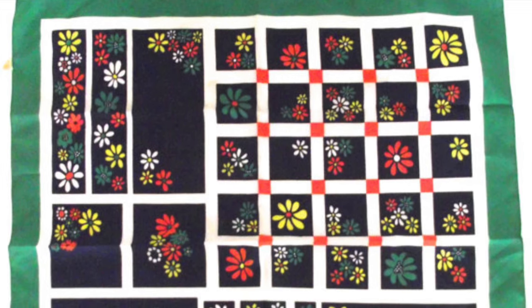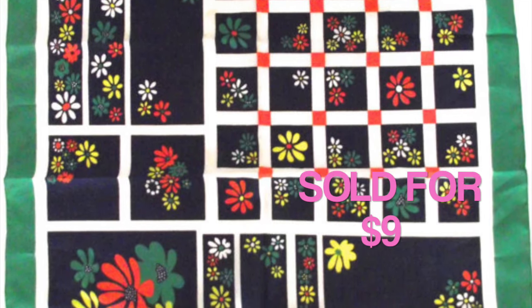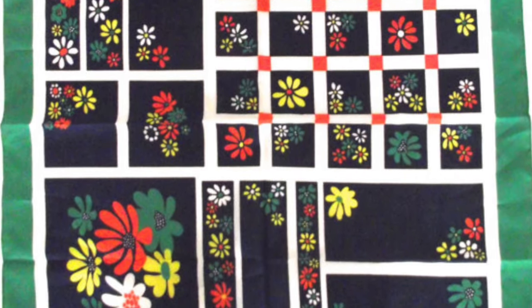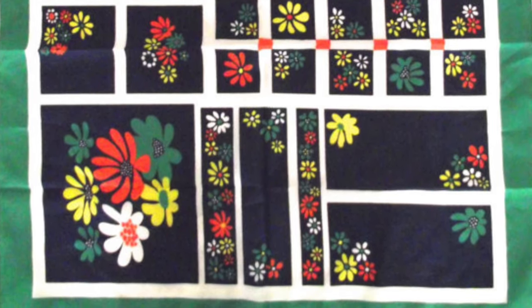And finally, I sold this vintage ladies scarf for $9. Pretty cool, mod style design with the squares and the bright flowers and the bright colors, green and orange and yellow. And where did I get this? I think this came from a thrift store.